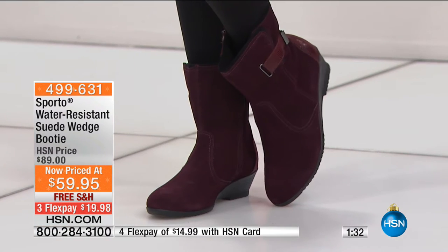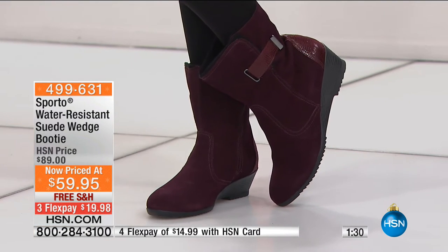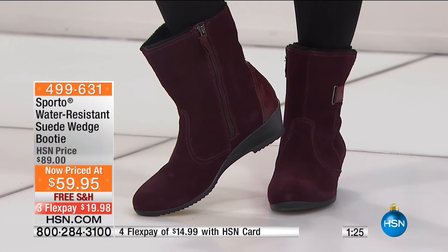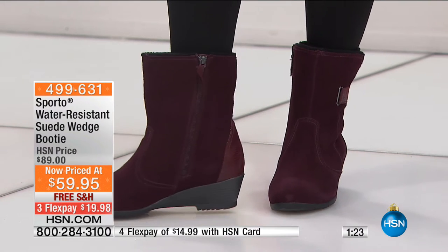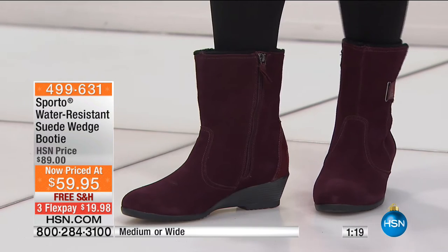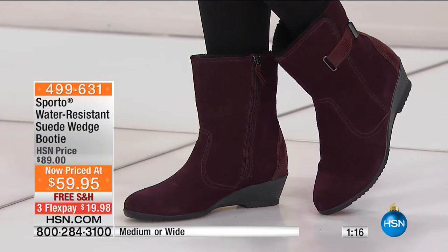We do have the rest of the answer to your question. I hear you, like, in my brain. Is it coming in a wide width, Siobhan? Like, get to it, lady. And the answer is yes. Absolutely. Medium or wide, 5.5 to 10. Those are whole and half sizes. And then the 10, 11, and 12 are the whole size.